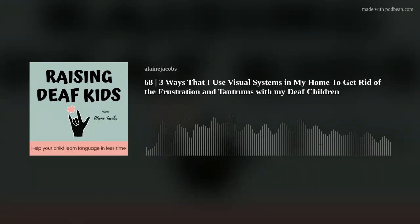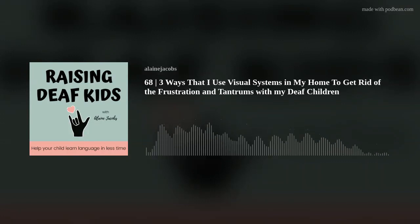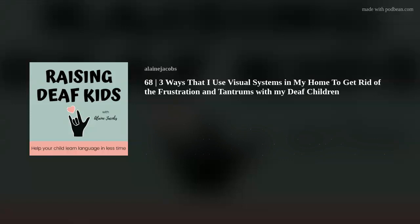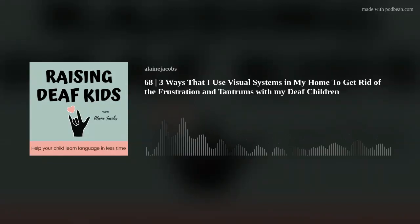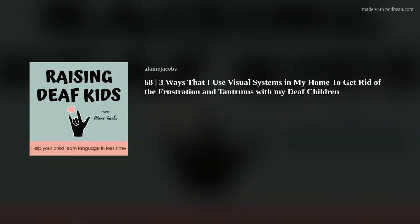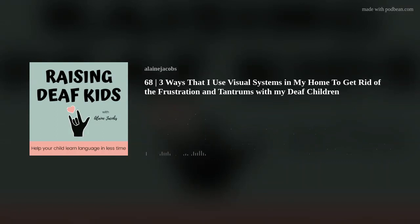Like I said, if you're not crafty, which I know that I'm not, I just kind of had all the pieces to do this. But I highly recommend and respect if you go out and buy it. Or like I said, there's a ton of different printables and things that you can get on Etsy for this as well. So those are the three main visual systems that I use in my home every day to help my kids navigate and communicate with us in a different way that doesn't necessarily need to have language.